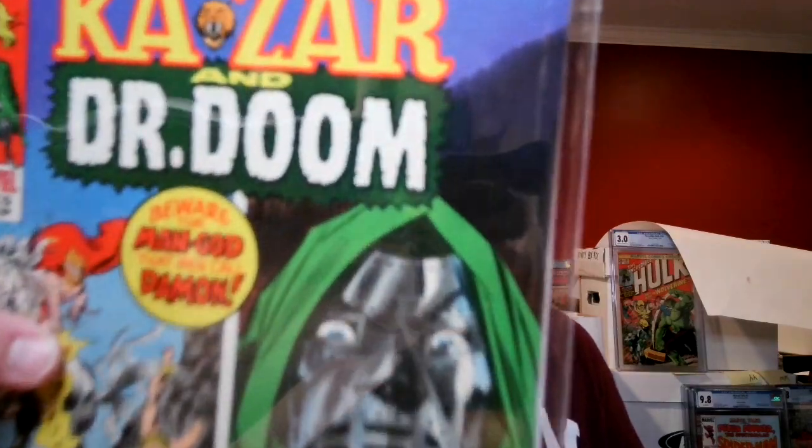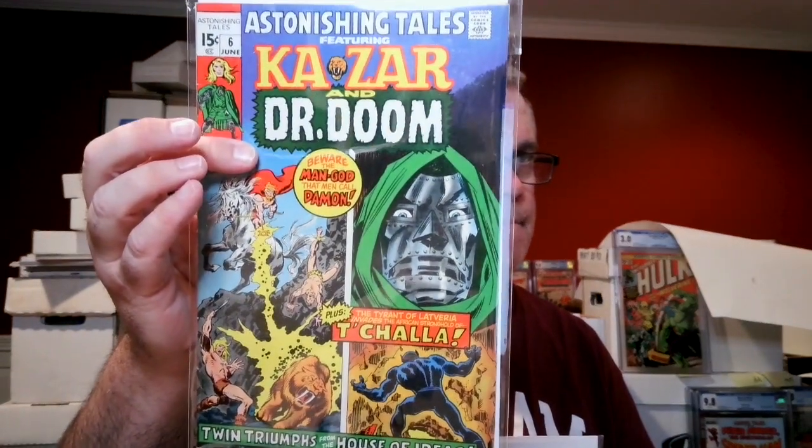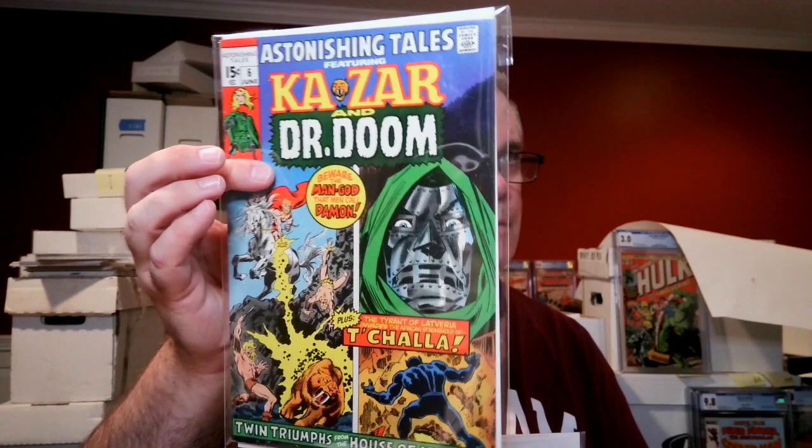I thought this was a good deal. Astonishing Tales number 6. This is the first appearance of Bobby Morse, who becomes Mockingbird. Get that in focus. Where's my focus going? And also a great Doctor Doom cover.